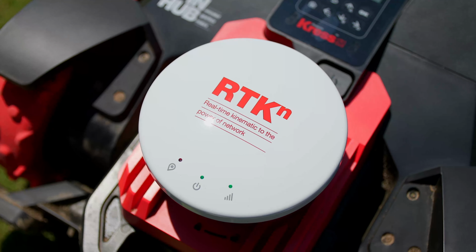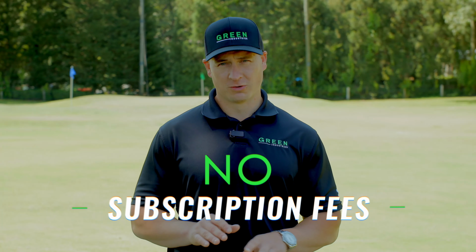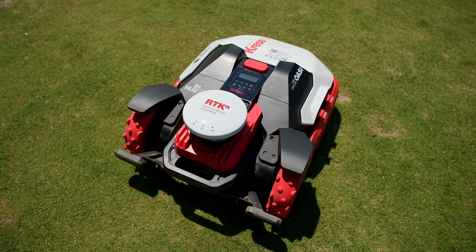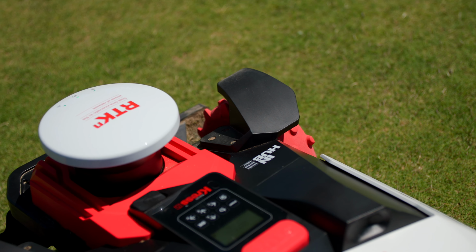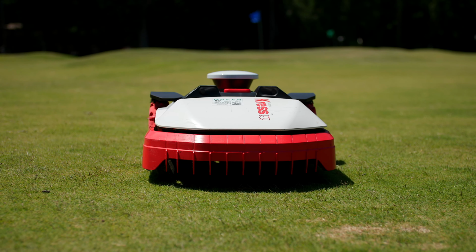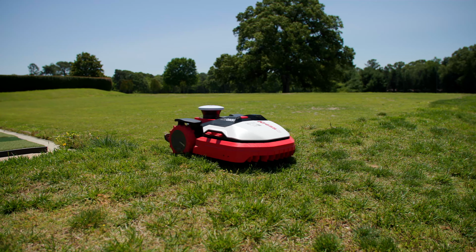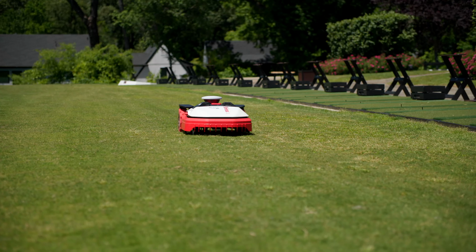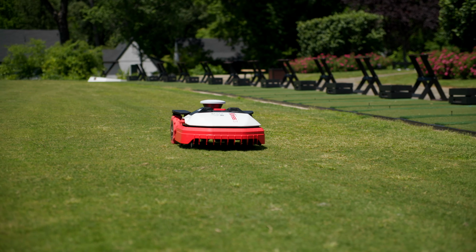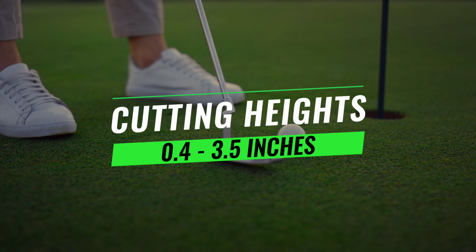Kress uses a network of antennas that deliver a 15-mile radius of strong network coverage and no subscription fees. This bold approach is the reason that Kress robots are head and shoulders over its competition when it comes to network coverage and reliability, allowing courses to be able to deploy a fleet of autonomous mowers without the need for reference stations. GPS guidance produces laser straight cutting lines with cutting heights of 0.4 inches to 3.5 inches.